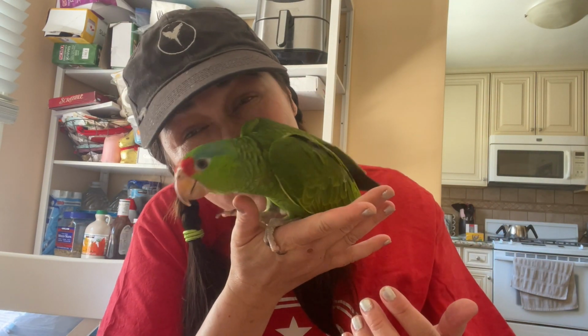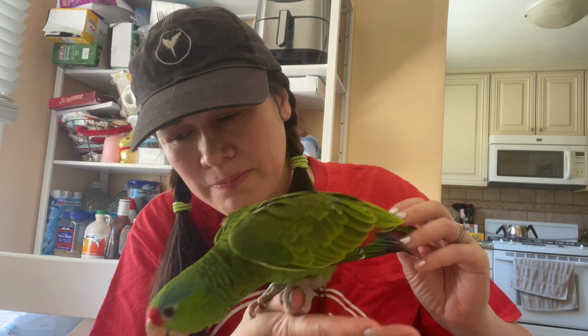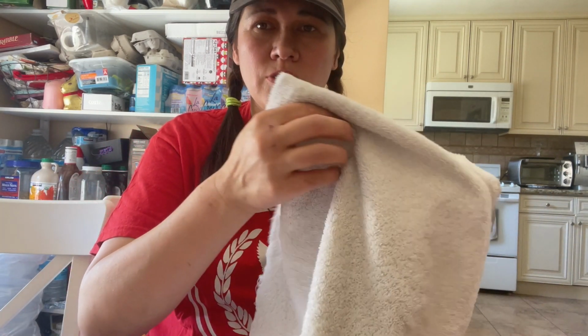We're gonna clip some of his nails because they're a little long, and then we're gonna DNA test him. We might need to towel him now. Okay, there's that. There's this. This is a little smaller and thinner, and this is thicker. I'll just grab this one. Yeah, perfect. Okay, so I'm gonna towel him now.